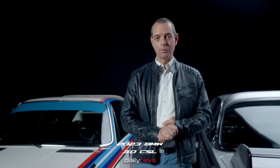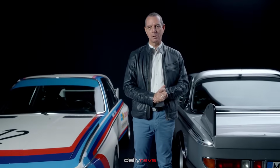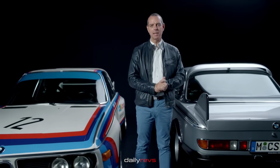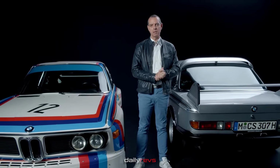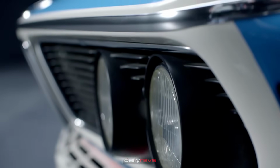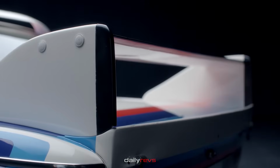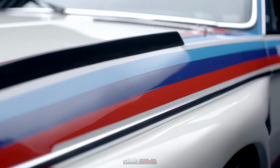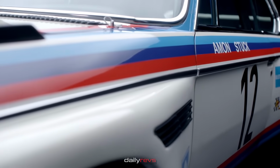Dear M fans, the BMW 3.0 CSL was not only the first production vehicle of BMW Motorsport GmbH, which was freshly founded in 1972, but it also instantly became an icon in the BMW Group history. Now, already in the year 1973, this car started winning races. Blue and red dominated the motorsports community.